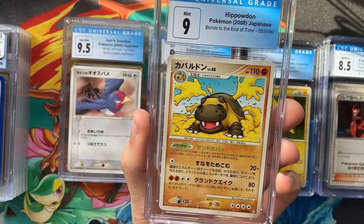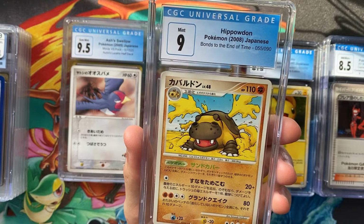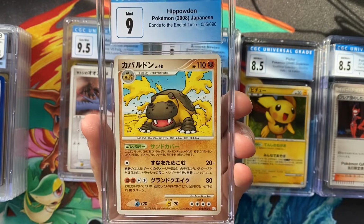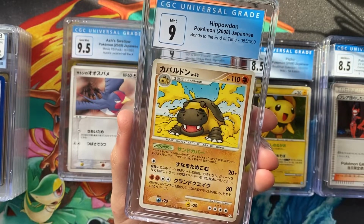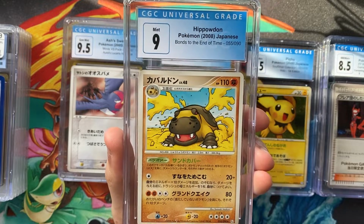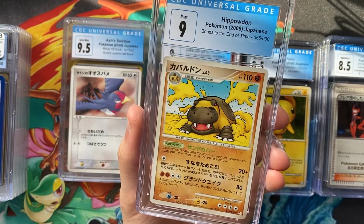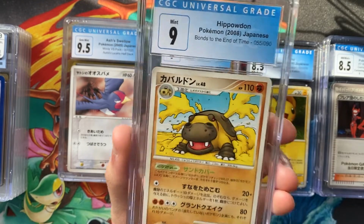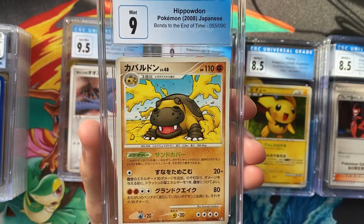Oh, this one was super questionable. CGC 9 in a Hypodon, Bonds at the time. I thought this might be a rare, because what happens is I don't look at PWCC stuff until like 20 minutes before the auction goes to extended. So I have to very quickly go through and bid on stuff. And for some reason, I either thought this was a holo or a cooler card, but it really is just simply a non-holo rare from the set.